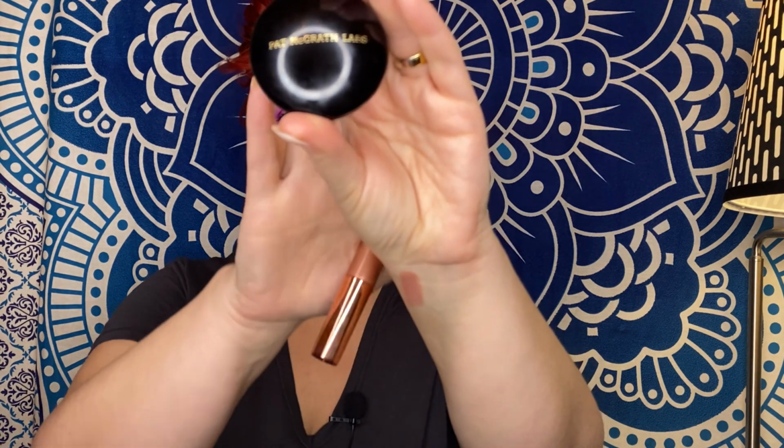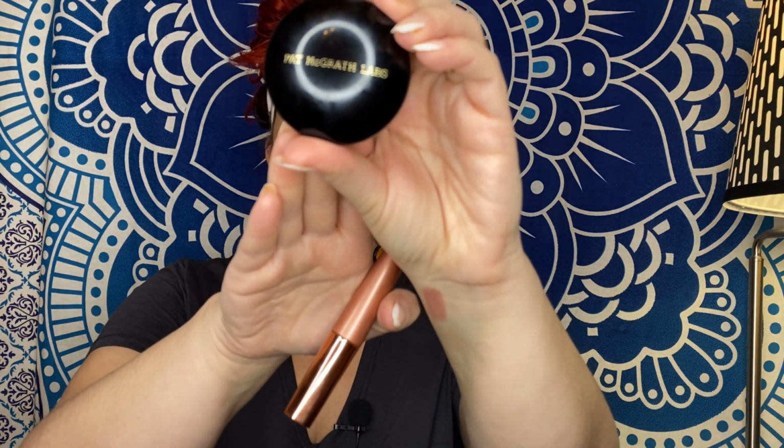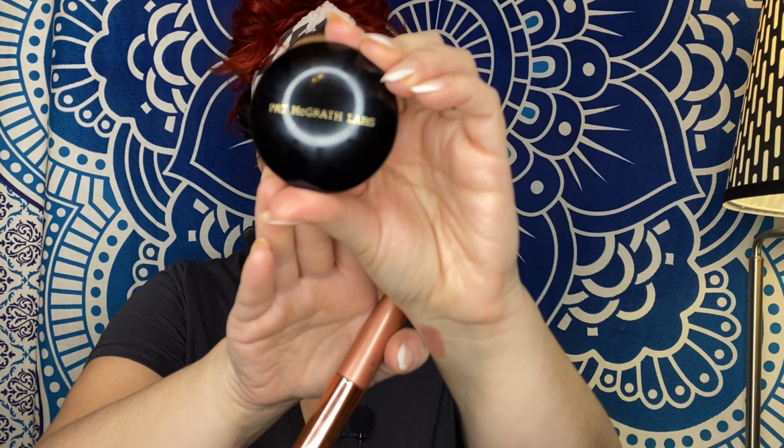My favorite splurge makeup product, okay, a couple different things, and I know that I go on and on about these too, but this is fairly new. My Pat McGrath, this is the Skin Fetish Sublime Perfection Blurring Under Eye Powder.